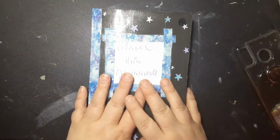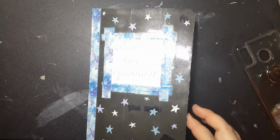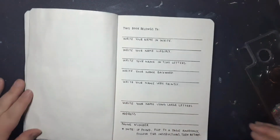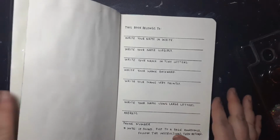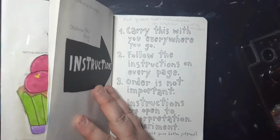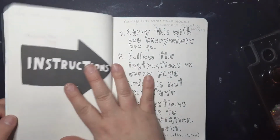So, I have a problem. I'm stuck because I don't know what to do with this page. I have no idea what to do with this because when I was looking through this book, planning my pages for this week, these two were stuck together. And I thought this was the next page.